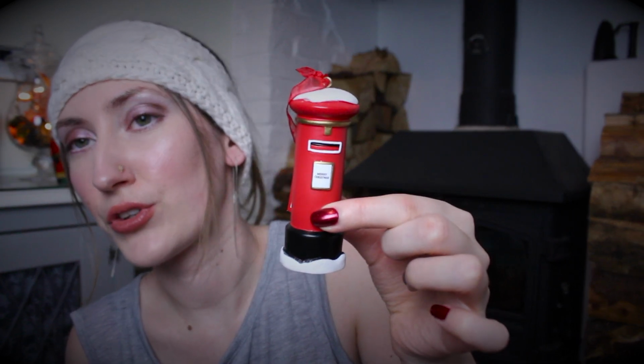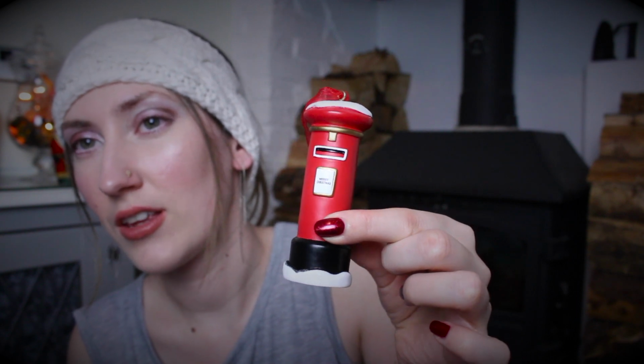I don't know if my camera's focusing, I can't really see, but anyway, that is the second one that I got, and they actually had a 3 for 2 on, so you buy 2, get 1 free. So these are the 2 that I bought, and I'll show you the one that I got for free.